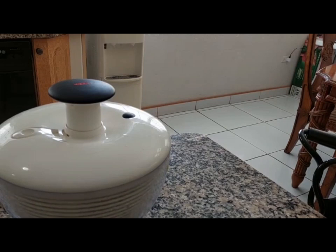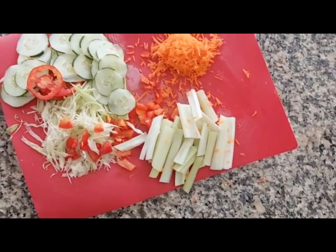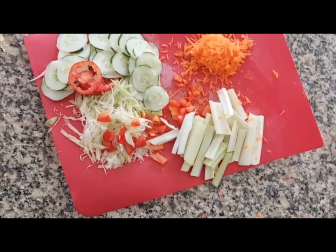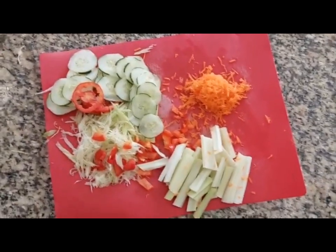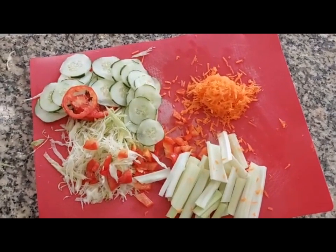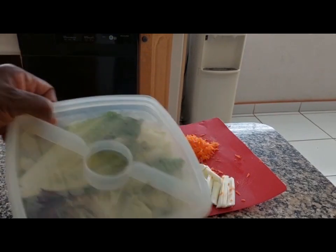So, I have a little cucumber, cabbage, and tomato to add to this. So guys, this is what my vegetable looks like. Cucumber, tomato, bell pepper, carrot, celery, and cabbage. And this is going to add to the lettuce in the fridge. Okay, so after prepping, this is what it looks like. So I'm going to get the container now and I'm going to store it. So guys, this is my storage container.